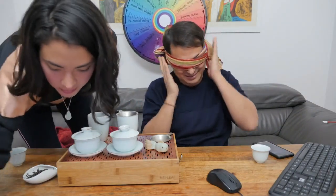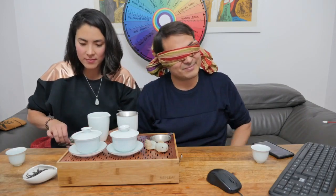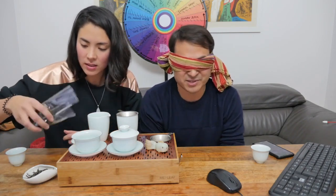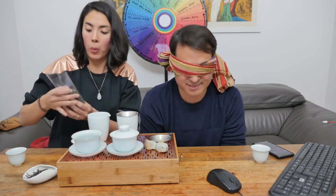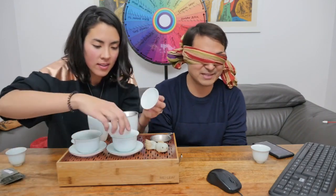Alrighty, where is that one? And the clever gambler in me would have counted how many, but I didn't. So I'm going to guess the amount that I'm putting in. The challenge here is to try to discern the two teas once they're mixed. I've never tried that before. This is an interesting experiment, definitely.